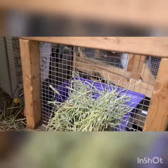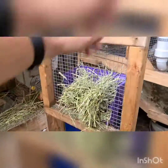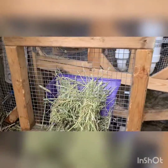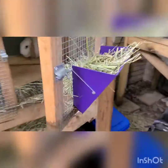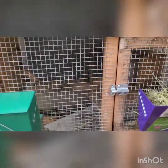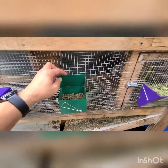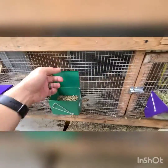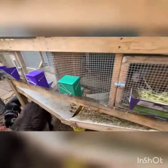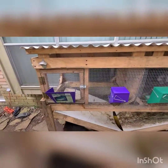She has a little hay trough that feeds in through the side. I had to cut some holes in the wire so we could get it through easier for her. She was having trouble before, a little stiff because of aging. There we go. This is a regular store-bought little feeder, feeding from the top. We do not have anyone next door yet. That one's still vacant.